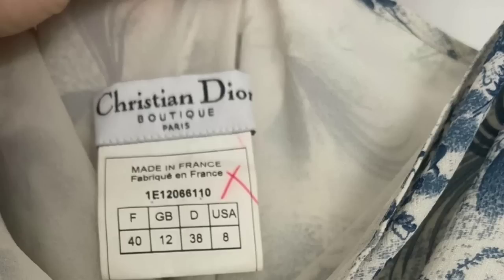So at my thrift store, they put red marks through boutique items that cost a little bit more, and very clearly you can see the red X on this tag. So this very, very likely was from a thrift store.